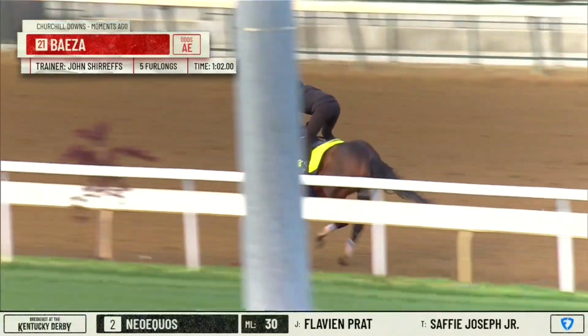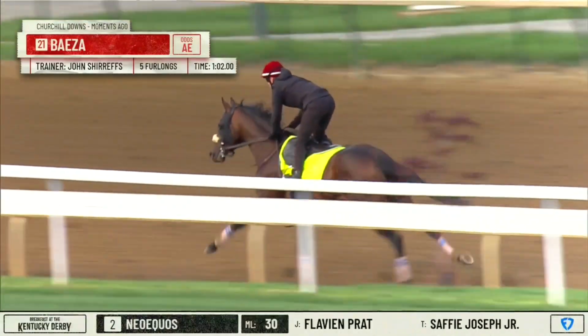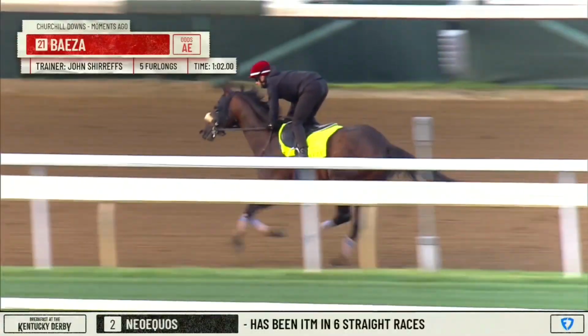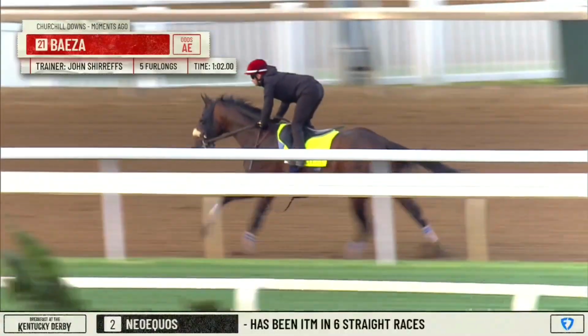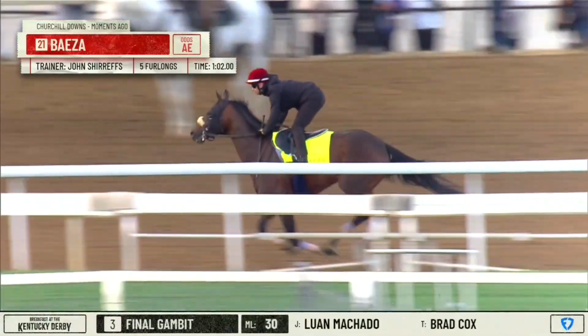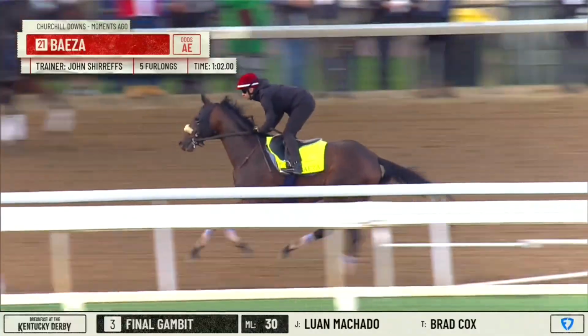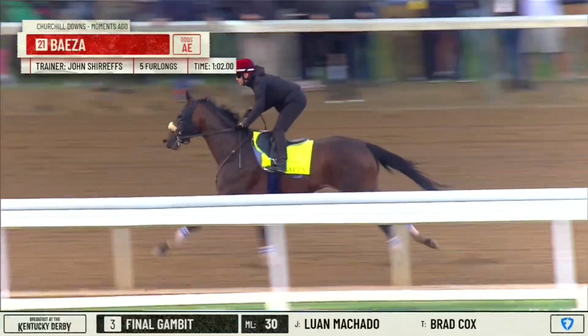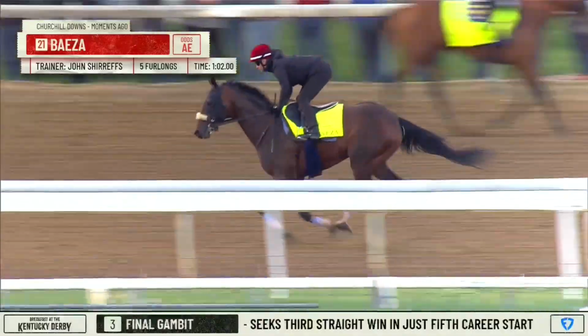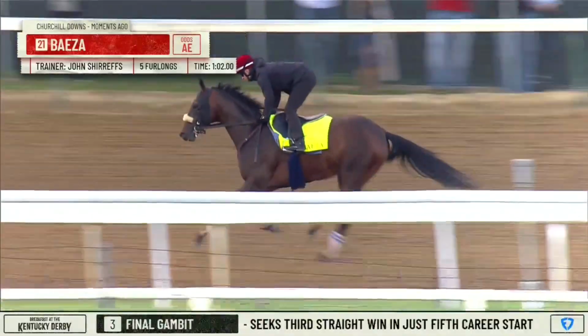And again, look at his ears. I mean, he's in absolute cruise control. So I think he did just enough today to stretch his legs, but not too much. I mean, he looks unbelievable here galloping out. And again, take the trainer in context. This is a guy that's not going to send a lot of horses down there in 59. If you look at BAEZA's last 3 5/8 works, 103, 102. This is 102 flat. Yep, yeah, exactly. That's perfect. That's a perfect last work.